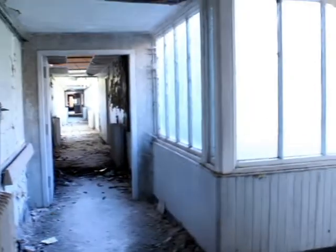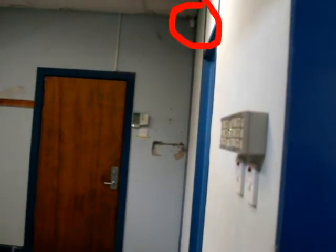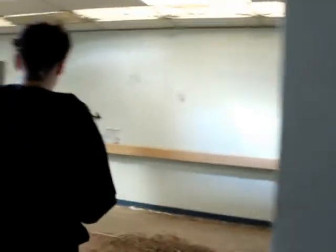It might just be the wind, or animals. Fuck. There's a sensor. I just set that off. Did you? That was red. Do you think we should go?